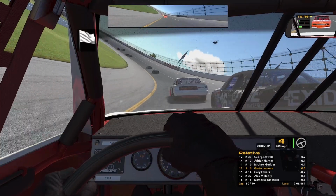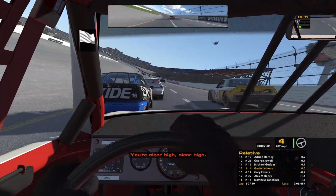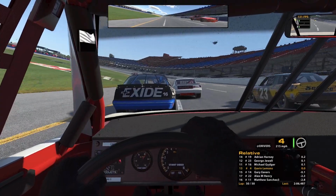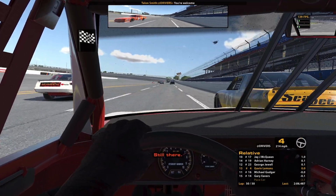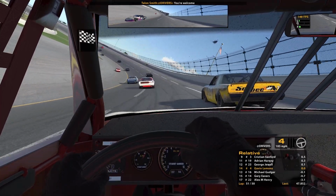I just had to get in behind him. You got one outside. Just gonna keep chopping down. Clear high. And they're not gonna wreck. You got one inside. Still there. Woohoo! Amazing. 14th. There's the checkered flag.